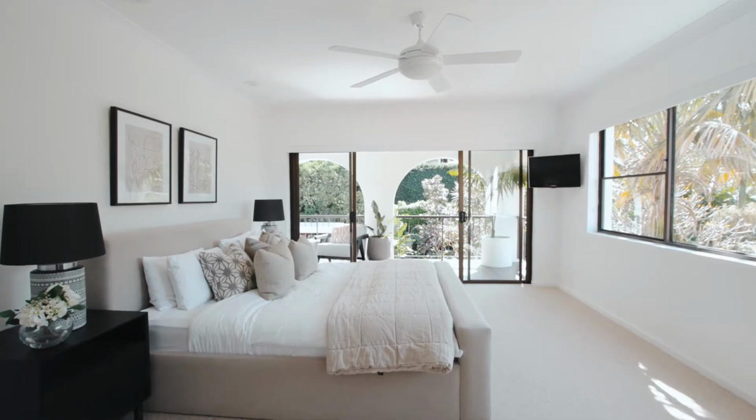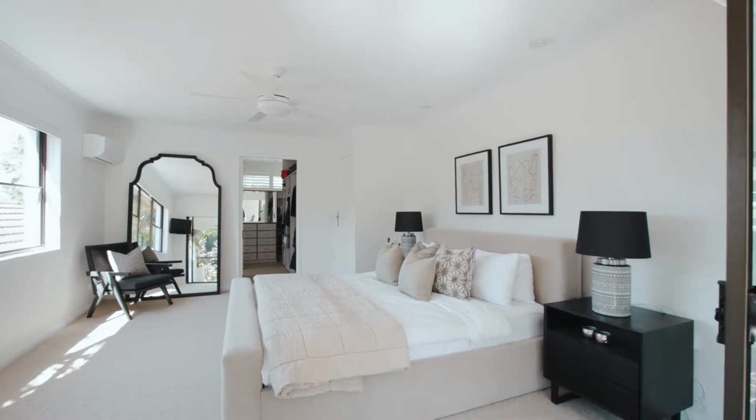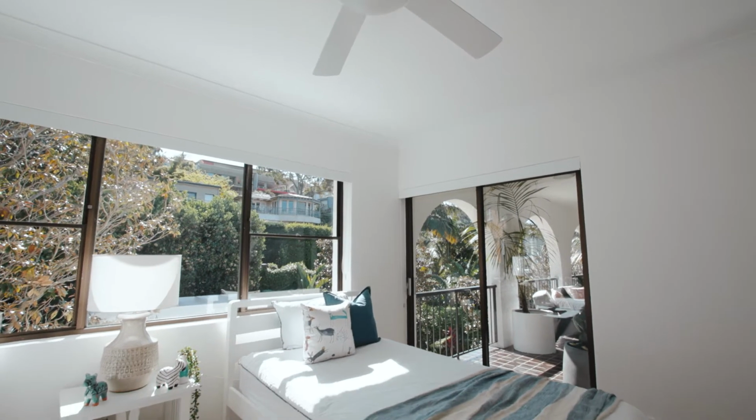The master with its walk-in robe and ensuite opens to a shared balcony with three of the bedrooms. And I'm told you can wake up and watch the sunrise whilst enjoying your morning coffee.